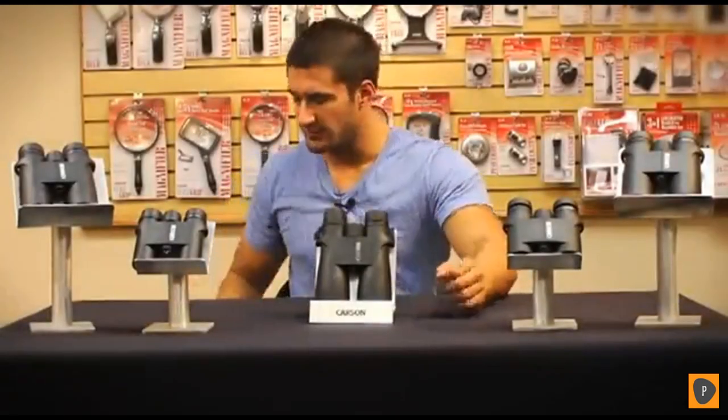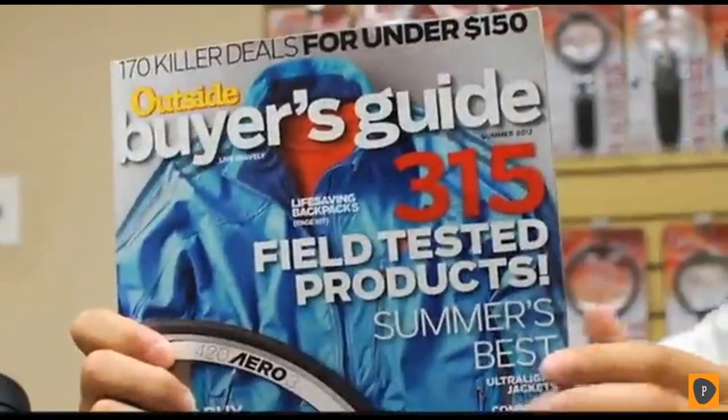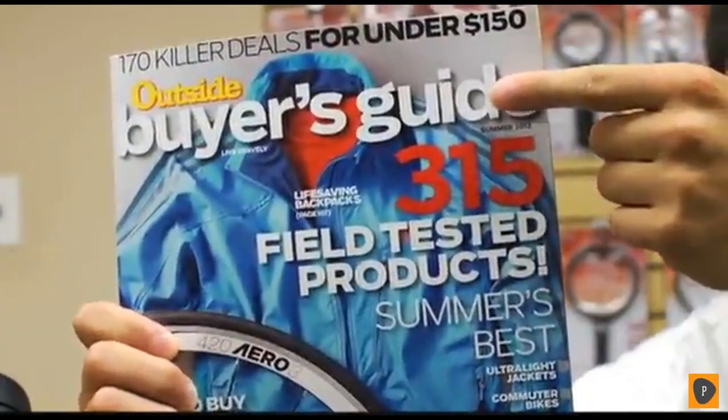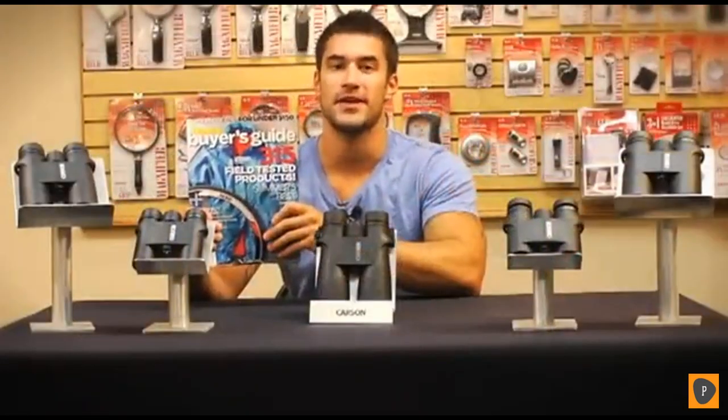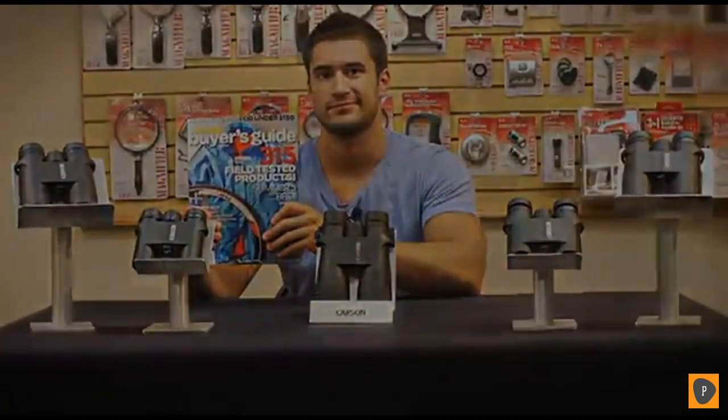These binoculars have been getting such great reviews. They've even been selected to be in Outside Buyer's Guide's Gear of the Year issue as one of the top-ranked binoculars. They talk about how sleek and versatile these binoculars really are.